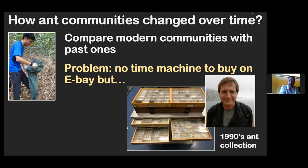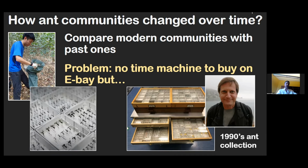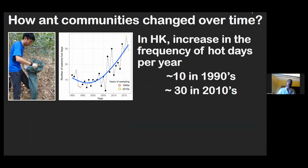So what Roger did, he went back to the same sites, he collected the modern communities, and then he could compare them directly with the collection of John that was created 30 years before. And that's the collection of Roger. So we could do a direct comparison, and we could compare the body size in particular. And then we compared what happened in terms of climate in the 1990s with what happened in the mid-2010s.